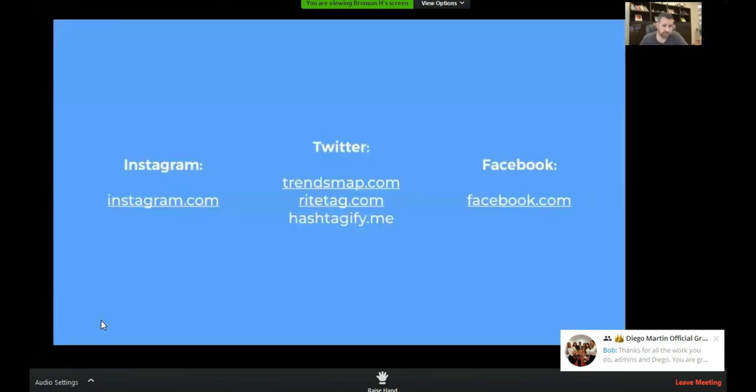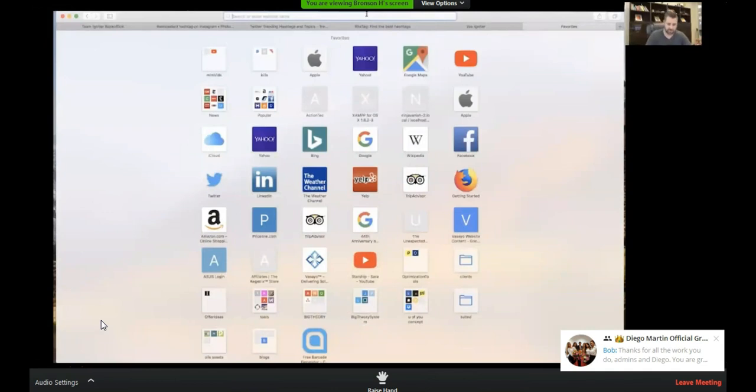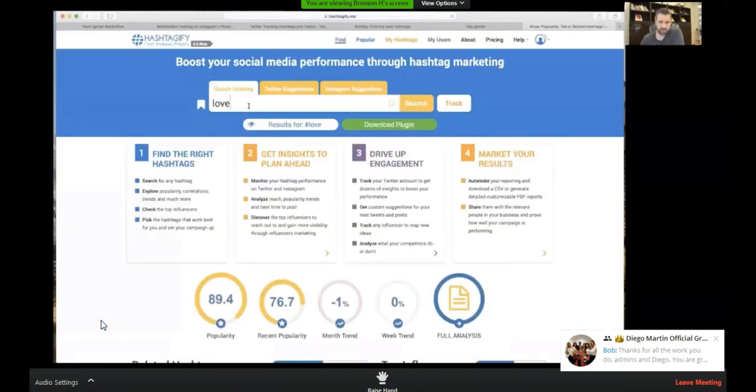Back to that slide here, Hashtagify.me. I don't know, did I pull that one up? I don't think I did. No, I didn't see that one. Let me pull that one up. I'll just type it in the window here. This is a cool one. This site will help you find associated hashtags and keywords and things like that.